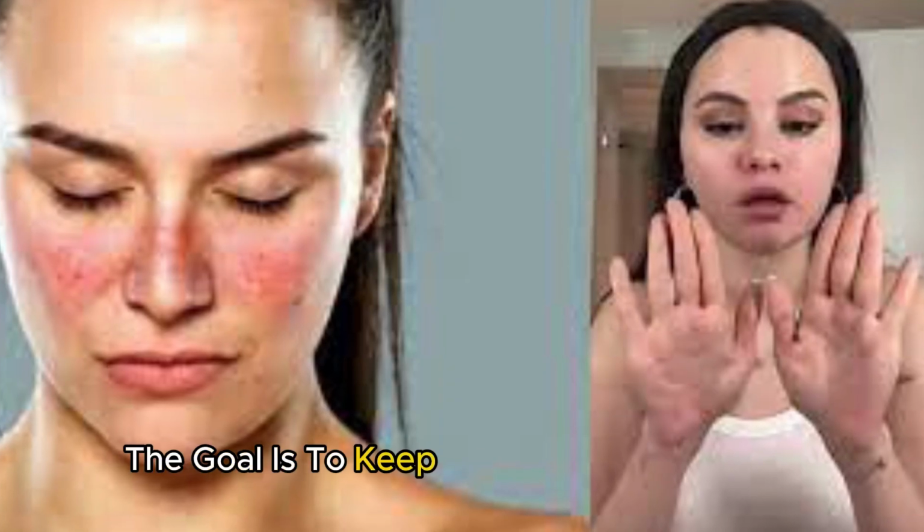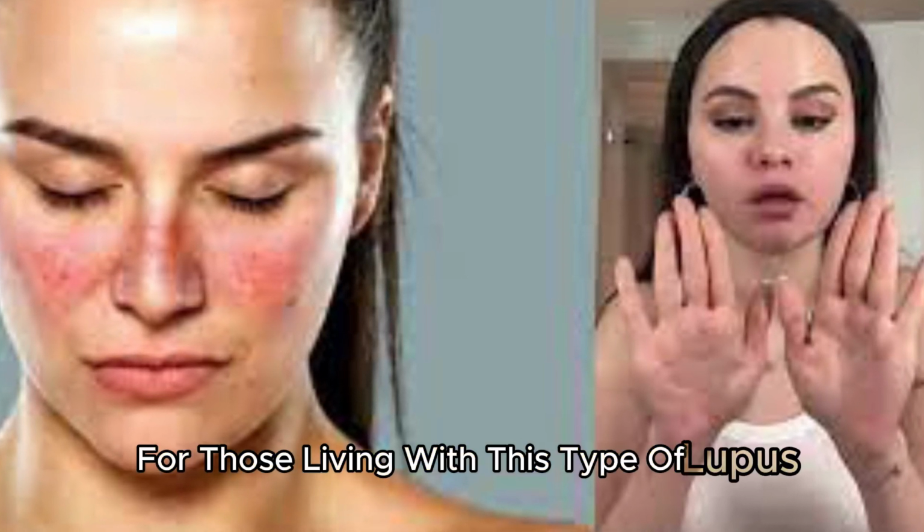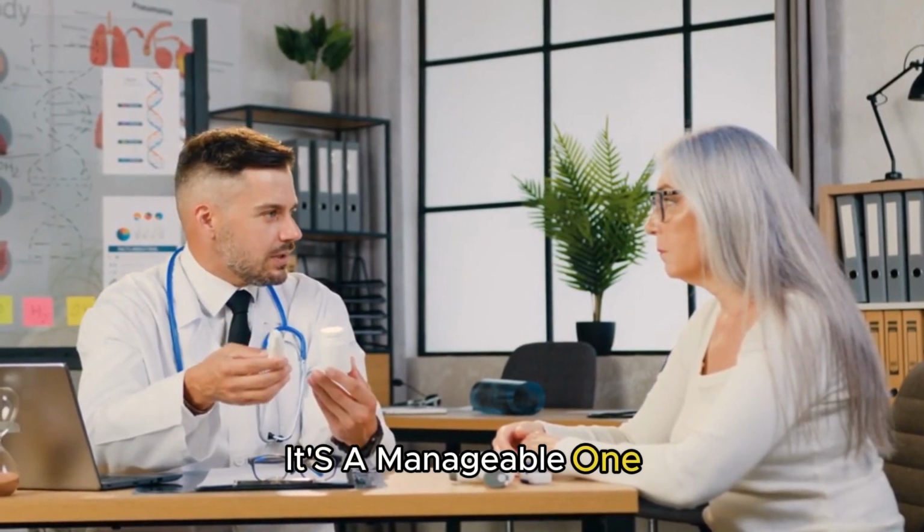The goal is to keep those rashes in check and improve the quality of life for those living with this type of lupus. It's a journey, but with the right approach, it's a manageable one.